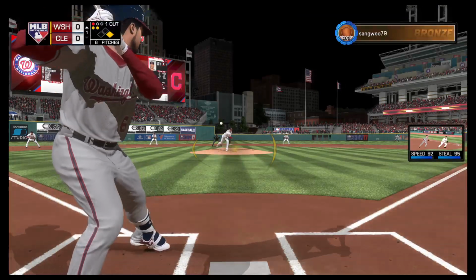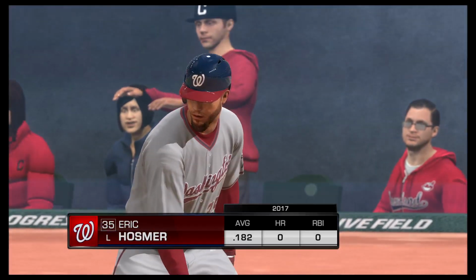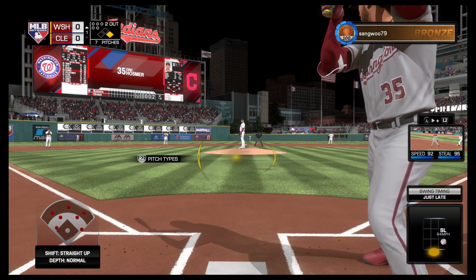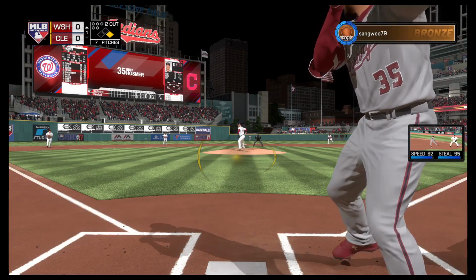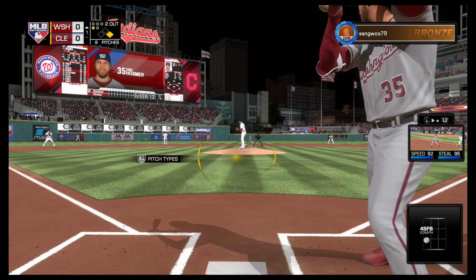That's that controversial pitch right there. It's in the zone, should be called a strike by the book, but it's not a strike in baseball, not in the big leagues anyway. So he racks up the swinging strikeout on the breaking ball. Anthony Rendon goes down for out number 2 in the top half.